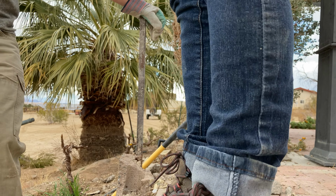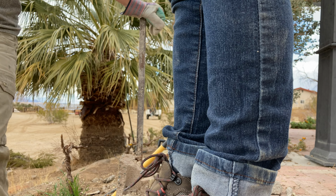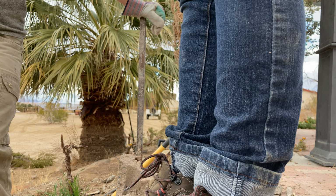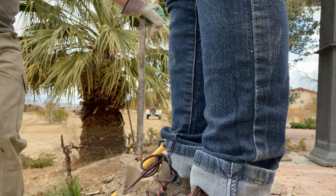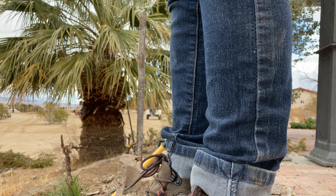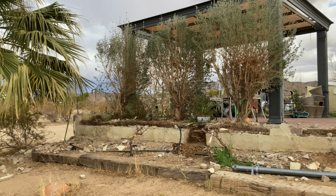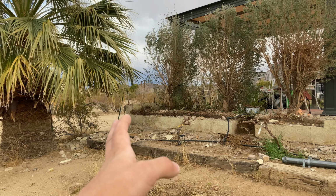Going in, it's starting to get kind of dark. Yeah, it's a good time to stop. Pretty much took the whole wall down today. So I think that was a good day's work. Took down pretty much that whole entire wall on this side.